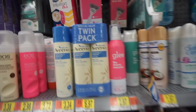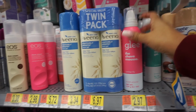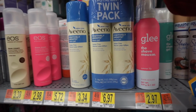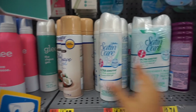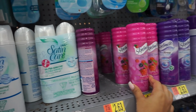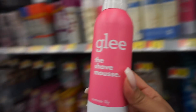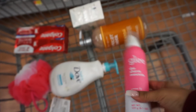But for my shaving cream, I'm gonna try this one. I kind of want to try this one. The packaging looks cute, but this is a better deal. If you guys have a favorite shaving cream, let me know, because I've tried this one and they're okay, but I don't know. Let's try this one and see if we like it or not. You guys are gonna have to let me know your thoughts on this if you have used it.